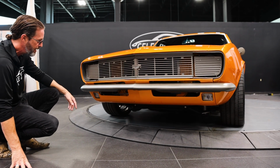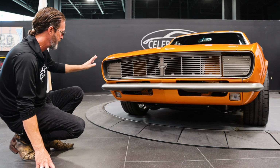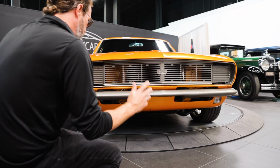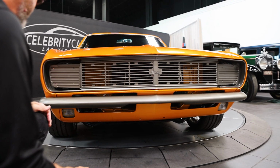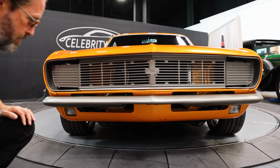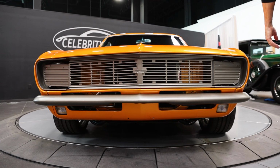There's no dents down there. Everything lines up real nice. All of this lines up real nice. All these body panels line up really nice. Are they exact perfect everywhere? Probably not, but darn close. This is a show car, folks. This is one you take to a car show and win something.